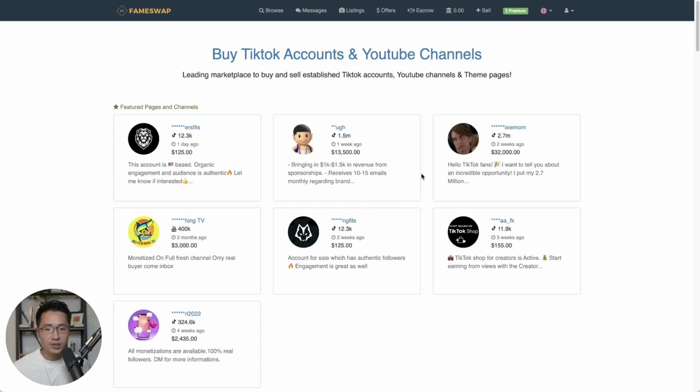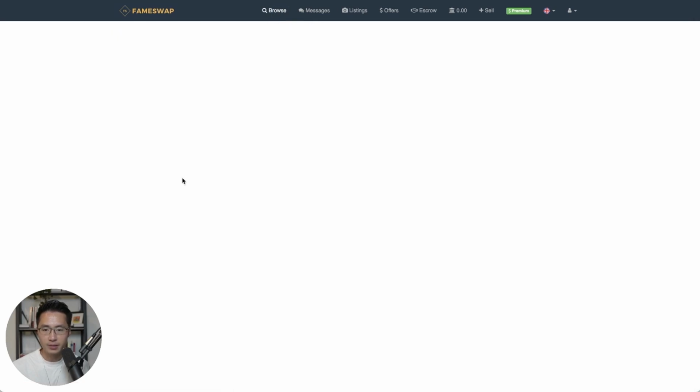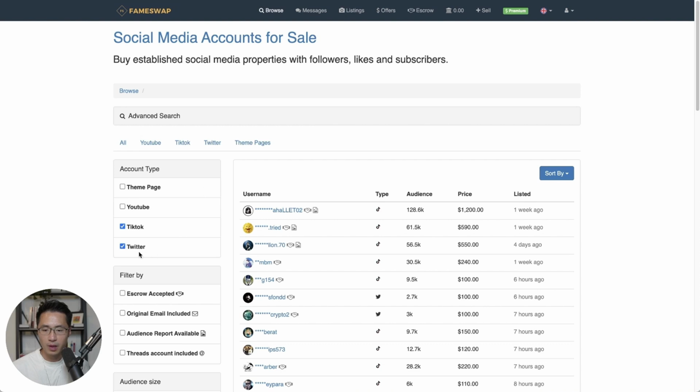Alright, so if you want to consider buying a TikTok account with a certain number of followers, this is how you can do it. You can come to this website called FameSwap, and I'll put the direct link down below. Once you click on it, it'll take you to this page, and you can just go to Browse. Then you can uncheck Theme Page, uncheck YouTube, uncheck Twitter. So that leaves you with only TikTok checked, and I would select Escrow Accepted.